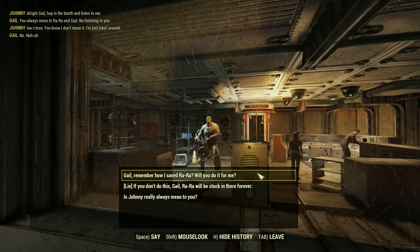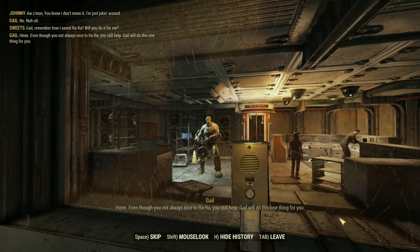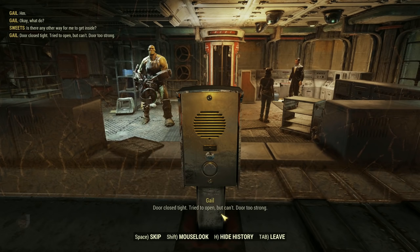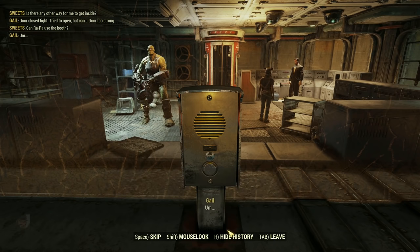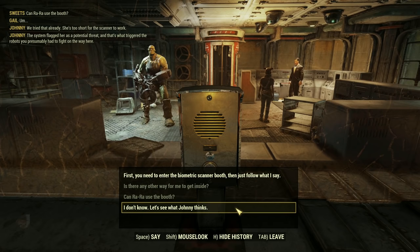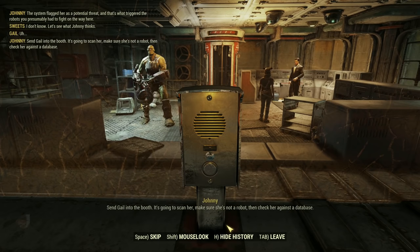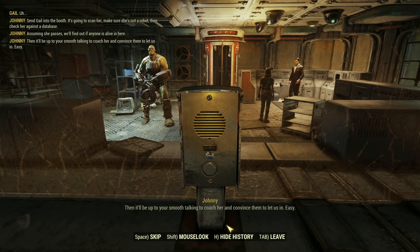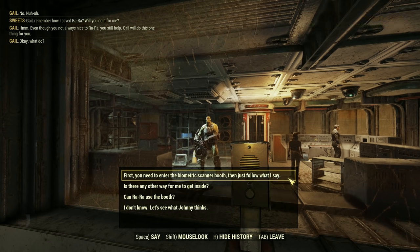Gail, remember how I saved Rara? Will you do this for me? Even though you not always nice to Rara, you still help. Gale will do this one thing for you. Okay, what do? Is there another way for me to get inside? Door closed tight. Try to open, but can't. Door too strong. Can Rara use the booth? We tried that already. She's too short for the scanner to work. Now, the system flagged her as a potential threat, and that's what triggered the robots you presumably had to fight on the way here. I don't know. Let's see what Johnny thinks. Send Gale into the booth. It's gonna scan her, make sure she's not a robot, then check her against the database. Assuming she passes, we'll find out if anyone is alive in here. Then it'll be up to your smooth talking to coach her and convince them to let us in. Yeah, easy. First, you need to enter the biometric scanner booth. Then, just follow what I say.